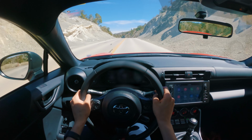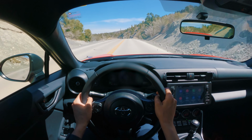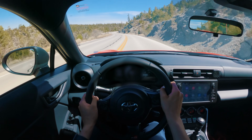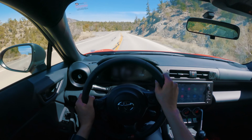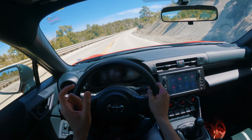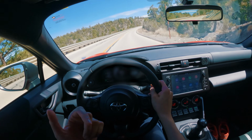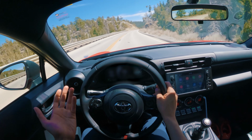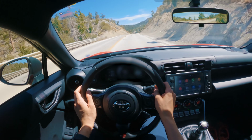It's even easier to heel and toe in this vehicle. I'm not sure why that is. Maybe because this is more forgiving with the clutch. And the clutch here is lighter compared to my car as well, because remember, I have removed the assist spring in my car. It gives a little bit better feel of knowing exactly where that engagement point is, and I like that. I don't mind having a slightly heavier clutch.